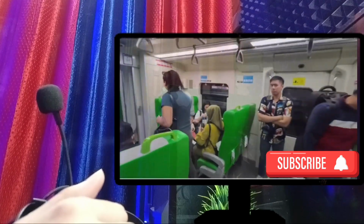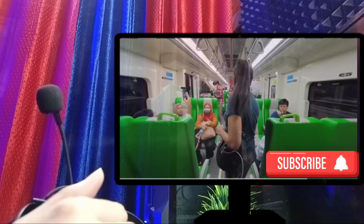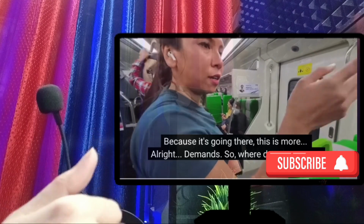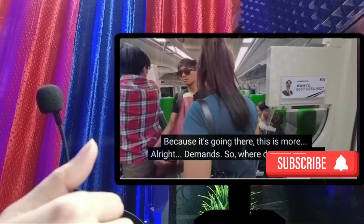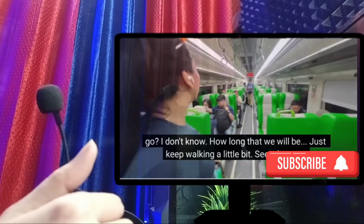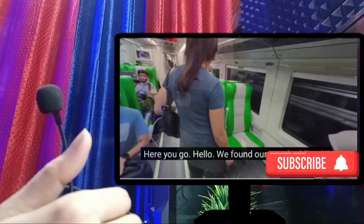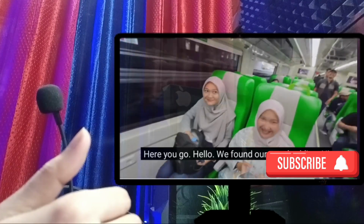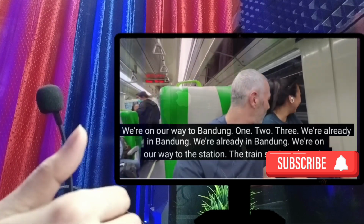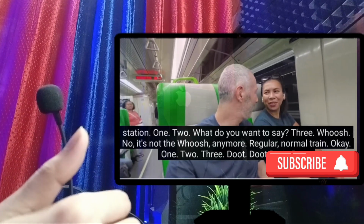Oh, wow. Green. Because it's going there. Okay. All right. So where do you want to go? I don't know how long, we will just keep walking. Okay, walking just a little bit. There you go. Hello. Finally, she found it. Hi. We're on our way to Bandung. We're already in Bandung. We're on our way to the train station. Okay. One, two, three.